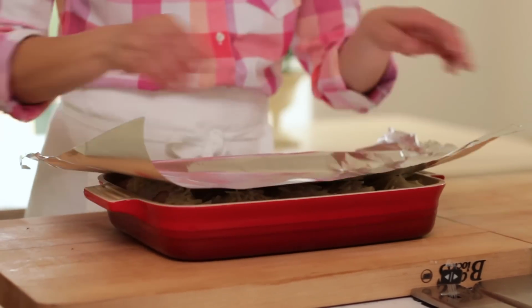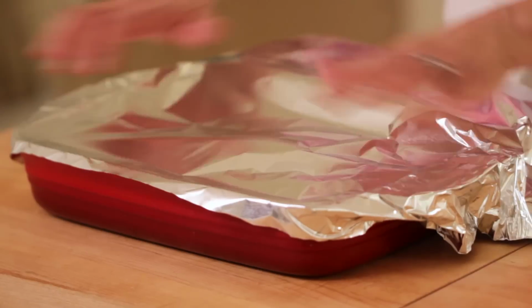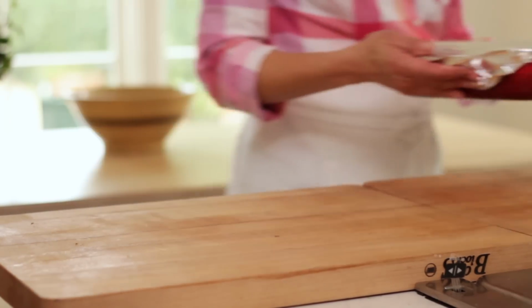Now, if you wanted to do this ahead of time, you could stop right here, cover this with foil, put it in your fridge, and then when you come home from work or school, pop it in the oven and it is ready to go.